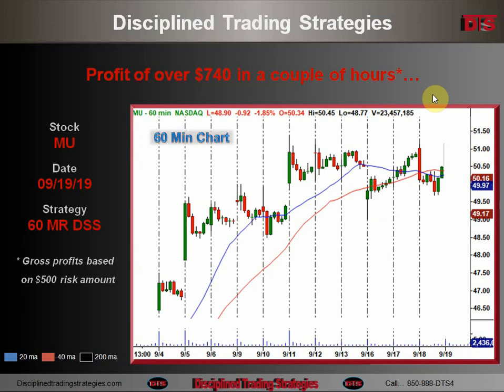60-minute chart, very key here. A lot of critical concepts on the 60-minute chart that made this a favorite. I find these typically when I'm scanning the night before or the morning of, and then they become favorites when they're set up properly to be traded early. This one was set up properly to be traded early.